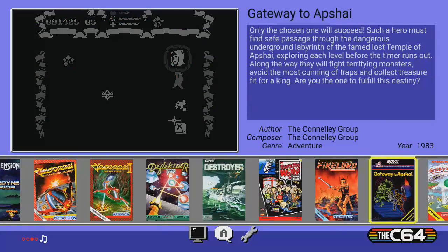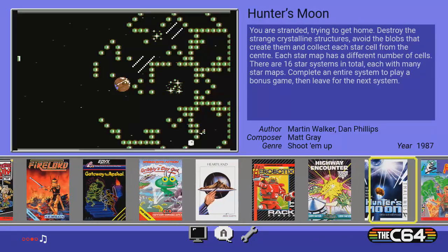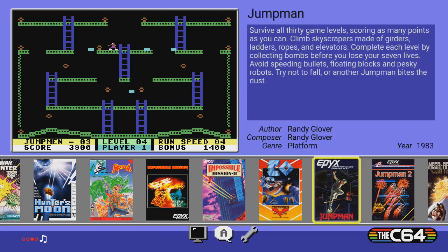I really like this menu and I like this carousel. I think all the game details is absolutely awesome. Very cool, very impressive. Jumpman, I've heard of that game. We're gonna try some Jumpman. I'm gonna hit the fire button.